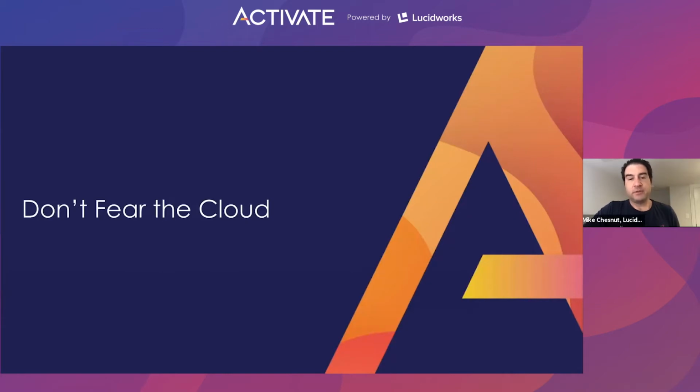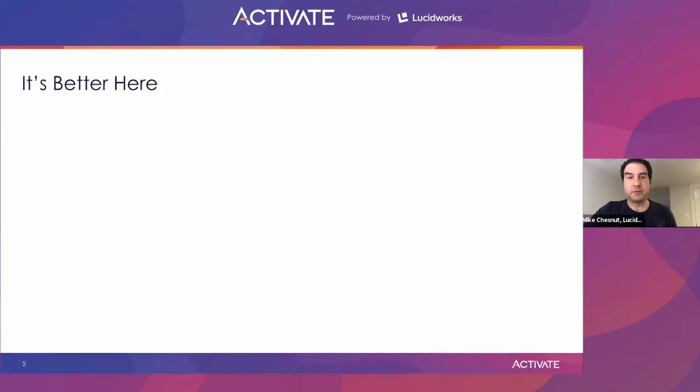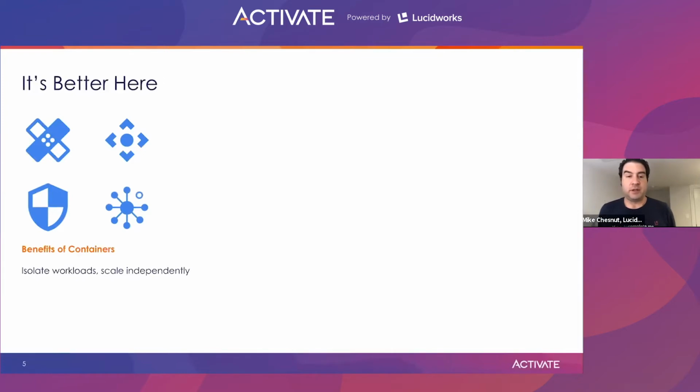I wanted to talk about a few additional reasons why you shouldn't fear the cloud as a customer, either directly of GCP or of Lucidworks, us as a partner of GCP, and why it's better. One thing is that we get to benefit from containers and all of the things that make containers a better way to run software and a better way to operate software, specifically in the cloud. We get to take advantage of those by partnering with Google and running in Kubernetes. Things like isolated workloads and independent scaling capabilities.